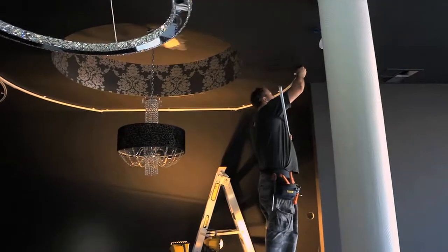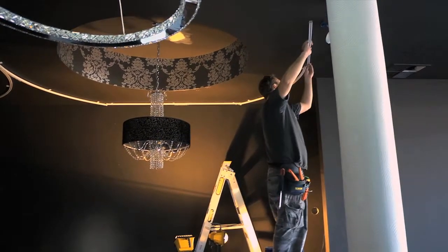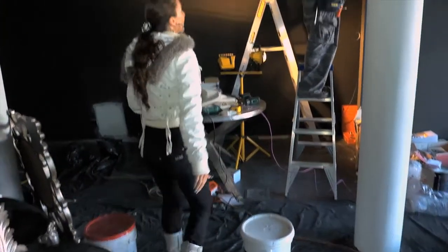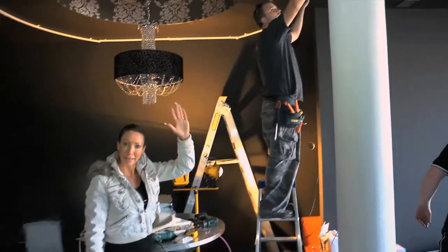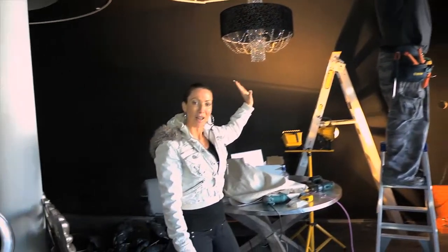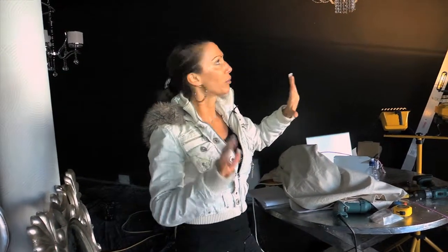You can see we've got these beautiful light fittings coming up in the middle, so we're really adding a lot of glam and wow factor. You can see over here my curtain trackers are putting up the tracks to hang all the curtains to create that mystery in each room. We've got beautiful chandeliers coming down, and the light fittings all have to match the style, so it's important in every room to create the right style.